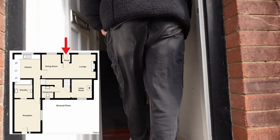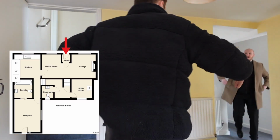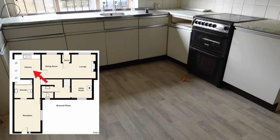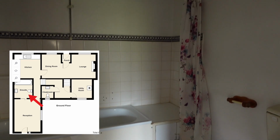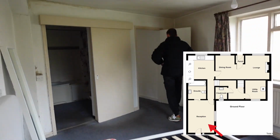Now, let's talk about the layout of this house. Walking into this house, you're met with an open plan reception room, with the front door being centred between both. Looping through the downstairs, you're met with a modest kitchen, a downstairs bathroom, and then the large extension added to the rear of the house, which is currently used as a bedroom by the previous owner.